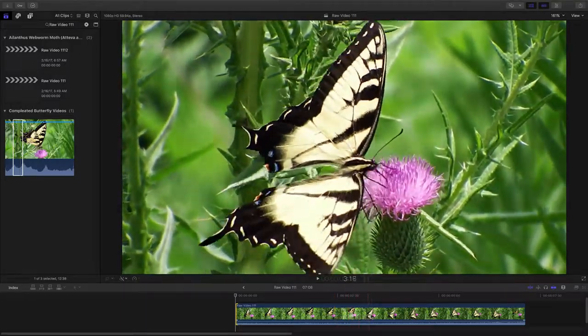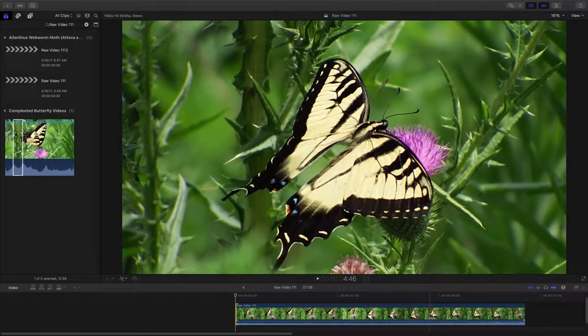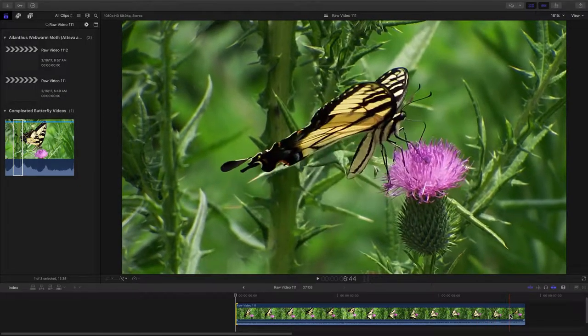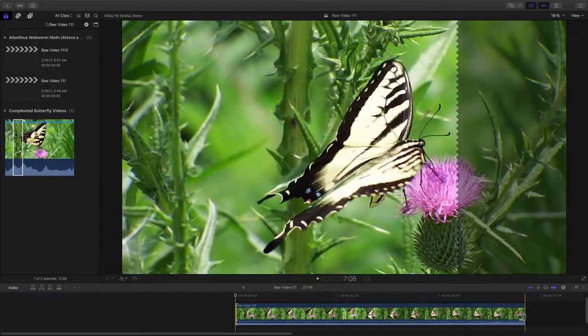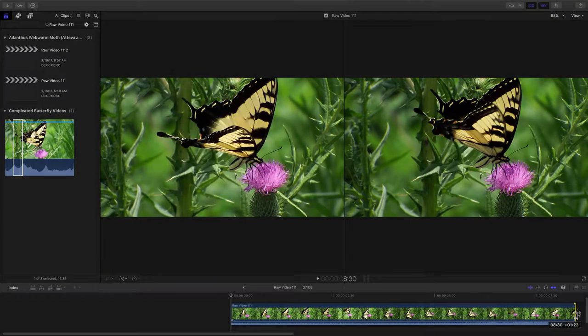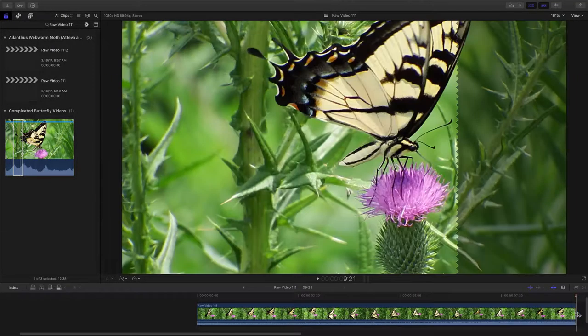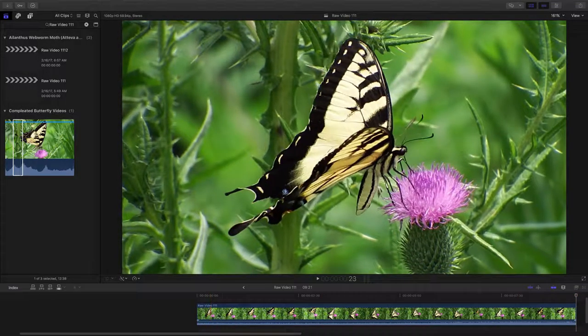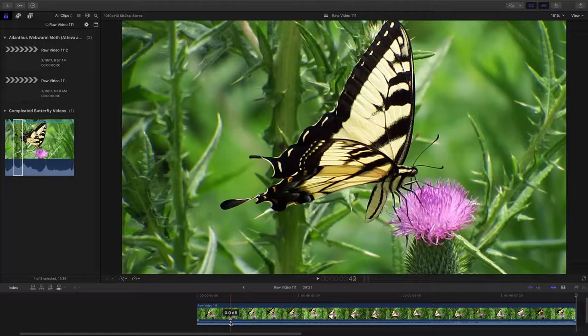Final Cut Pro X on a Mac allows us to really manipulate the video to show people what we want to show them. Let's just see if there's... So far we've got about a 5 second clip here.